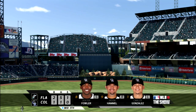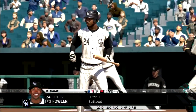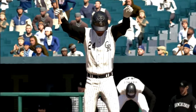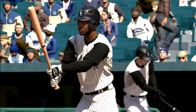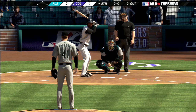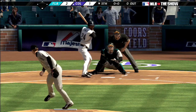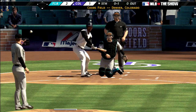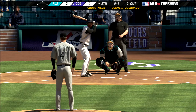Last half of the 5th coming up. Florida's out in front, 2-1. Dexter Fowler will stand in to lead things off in the bottom of the 5th. First pitch coming. And he lays off here, but it's a cold strike 1. And I can guarantee these guys would love to get a little spark here from the bottom of the order.